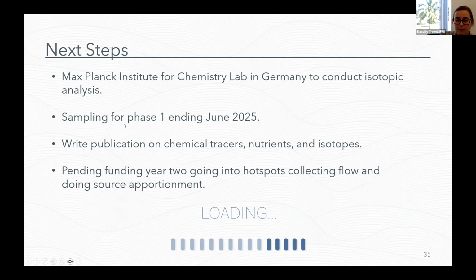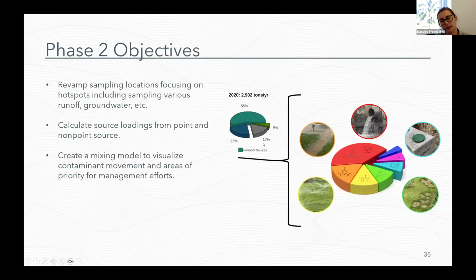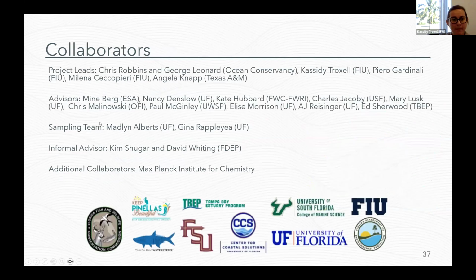And pending funding for year 2, we're actually going to go into these hotspots that we identified, collect at different point and non-point sources, and do some source apportionment. So we're going to revamp that sampling site and hopefully be able to calculate some loadings from those point and non-point sources, as well as create a mixing model to visualize these different sources and their interactions and how they move throughout the river. And hopefully identify some areas to prioritize management efforts.